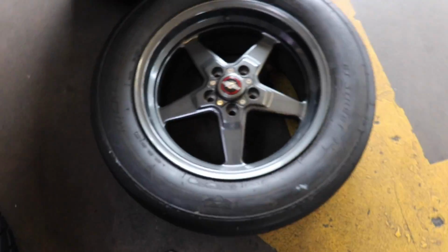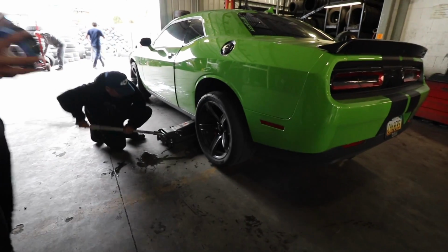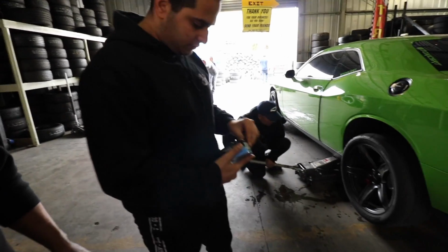New rubber, old rubber, about to be burned up right now. Here we go. Alright, we're gonna start taping up the car for the burnout.